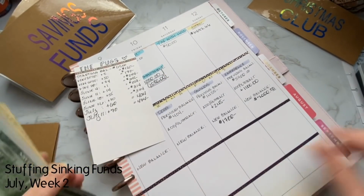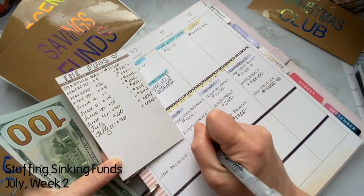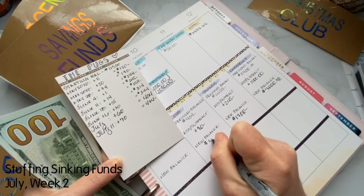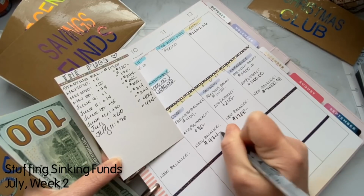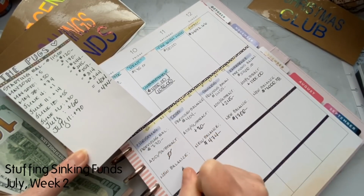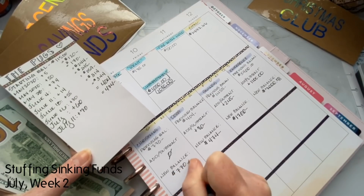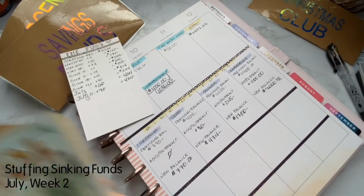So this should be, I just added 70. Let me write that down here. And then the new balance should be 474. And then on Christmas, this week I'm adding 0, and then the balance is going to remain at 770. All right, so let's hope we have 474.